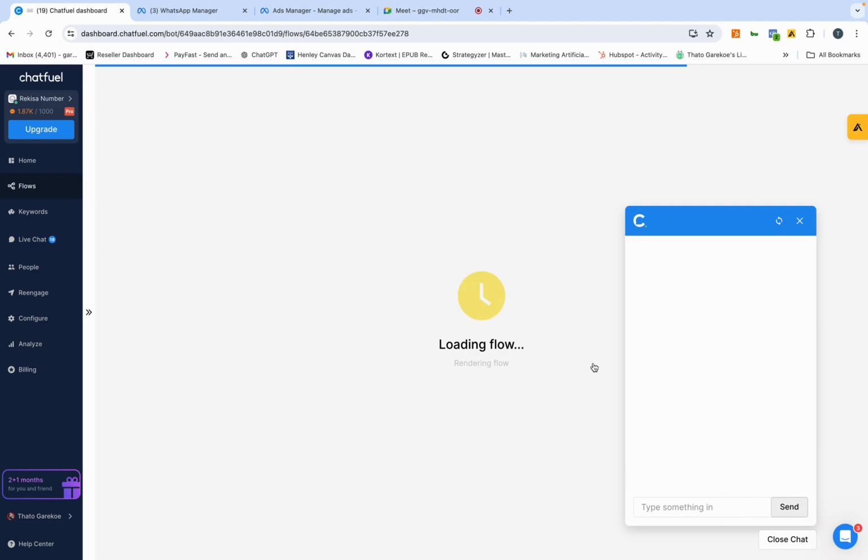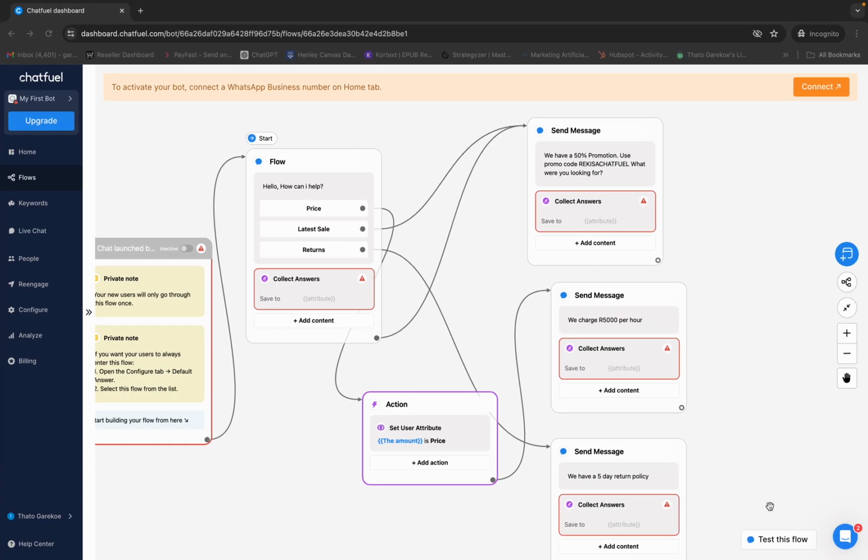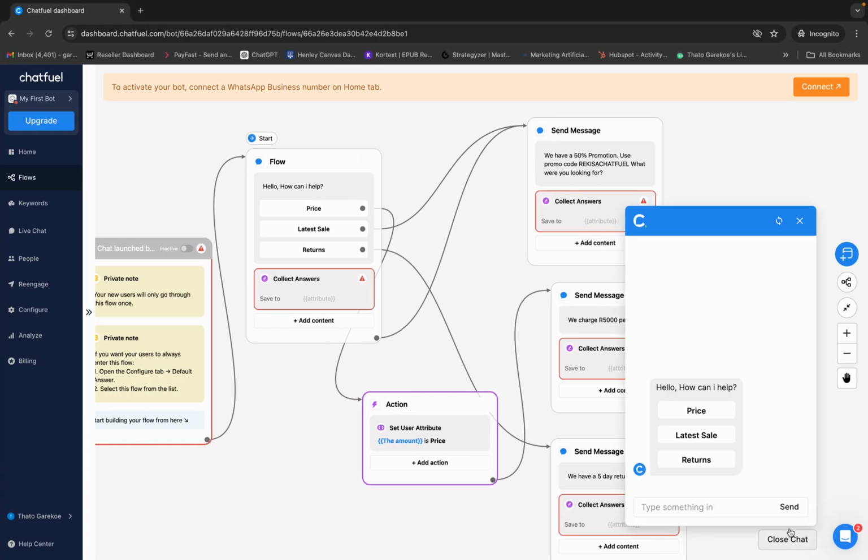So this is just loading for now, but maybe let's try it here. You will click on test flow, and basically, when your customer comes in, this is the message that you would have sent to them, right? Hello, how can I help? And they will click on price. Once they've clicked on price, then that will be your immediate response that you give them, right?